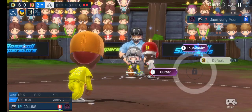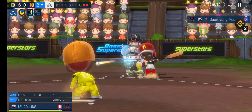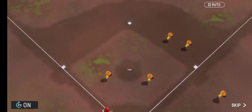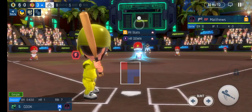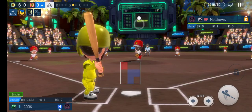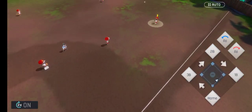He's at a clear disadvantage. It's not going to be an easy game for him. That's a hit. It's rolling away. And that's the inning. The visiting team is looking sharp. Top of the third. Ow! Good contact from a solid swing.